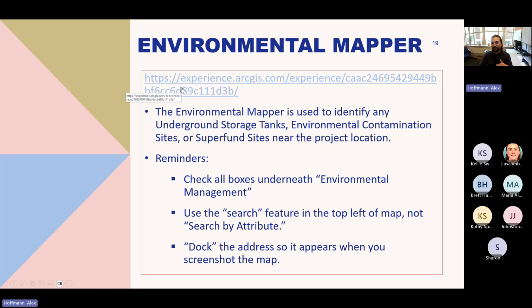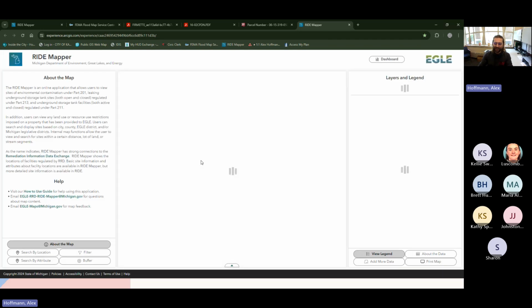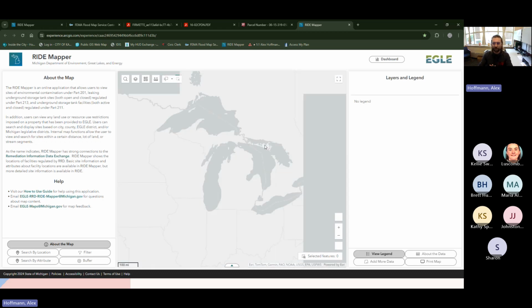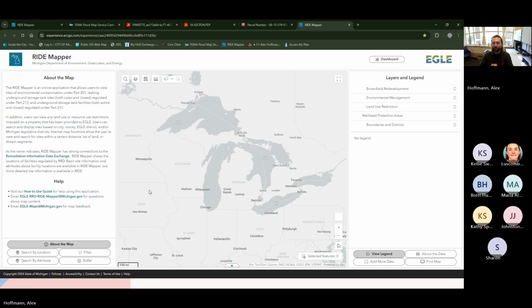We will click on the link. This mapping tool was just recently changed. So it used to be a little bit more simple. Now there are a couple of extra steps to it. So I'll make sure to go through this sort of slowly so you get the gist of it. One thing that I want to sort of note to you right away is that although it prompts you to search by location and attribute over here, you don't want to use these search features to find your address. So sort of ignore this section.